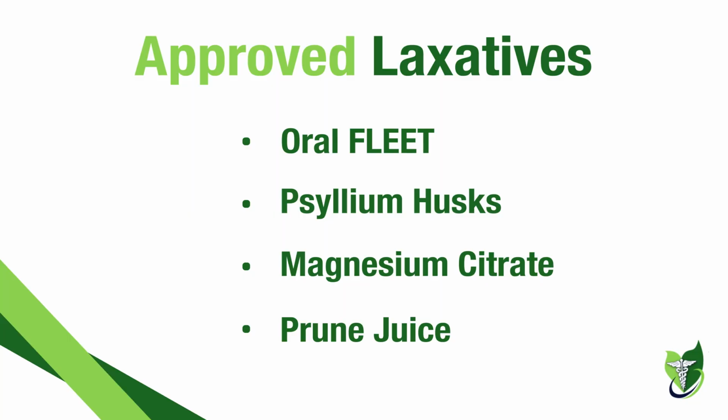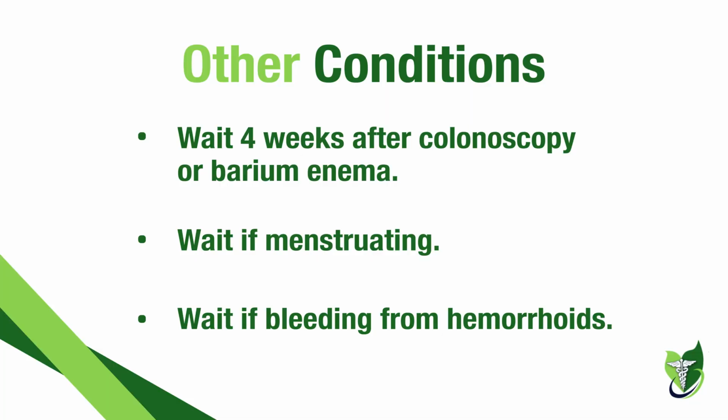If one experiences difficulty having bowel movements without the use of laxatives, please use the following approved bowel moving agents: oral fleet, psyllium husks, magnesium citrate, and prune juice. Finally, wait to take your test for at least 4 weeks after a colonoscopy or barium enema, and do not proceed with the test if you're experiencing menstruation or active bleeding from hemorrhoids.